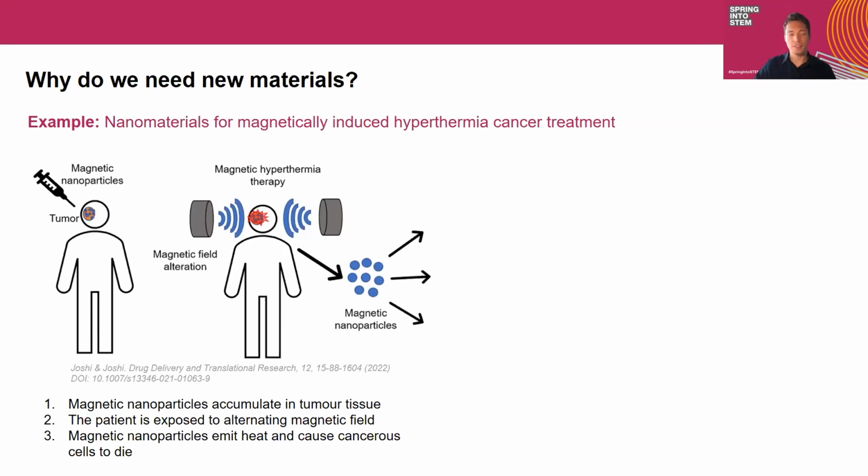Unlike light, if you shine a red laser or typical lasers on your skin, they work very superficially. Magnetic fields, however, can penetrate through the body. So it is a way, even if you have a tumor in your brain or deeper in your body, hyperthermia should be an option.